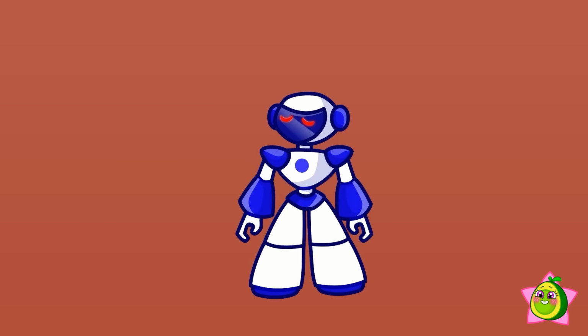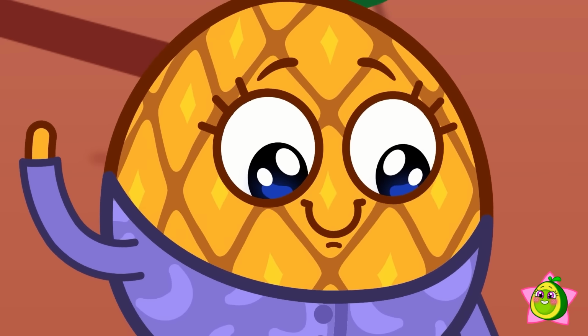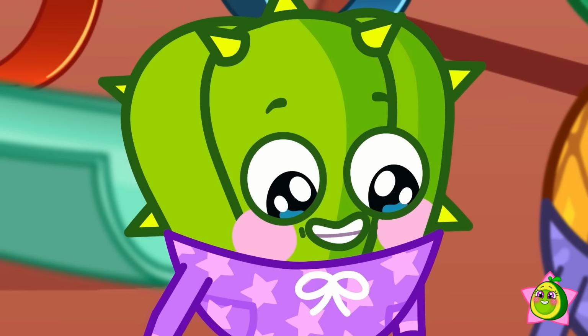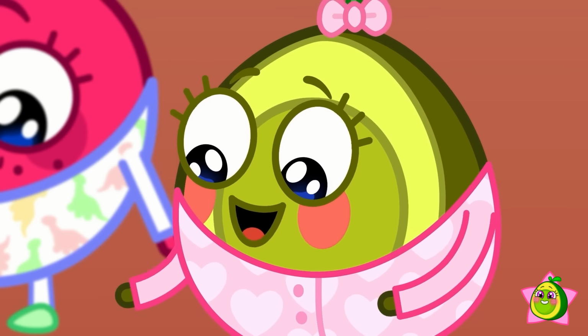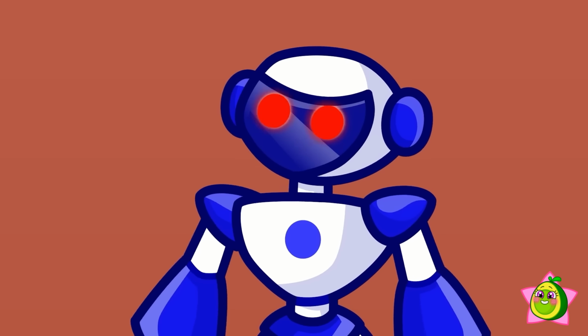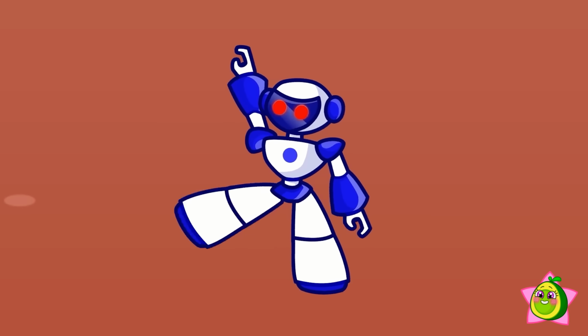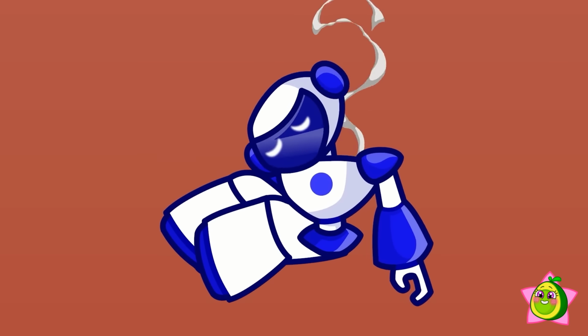Good job! Right hand up! 1 step left! Dance! Sing! That's a lot for the robot to do! Oh no, it's broken!